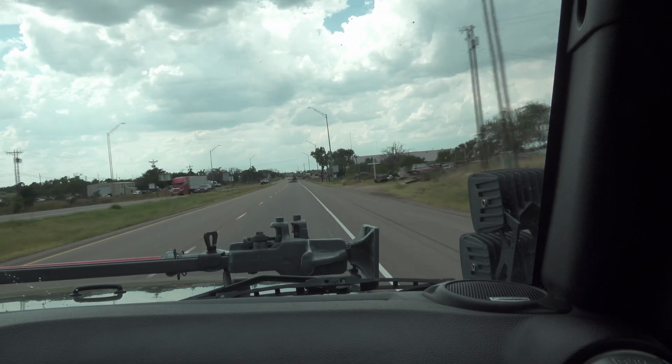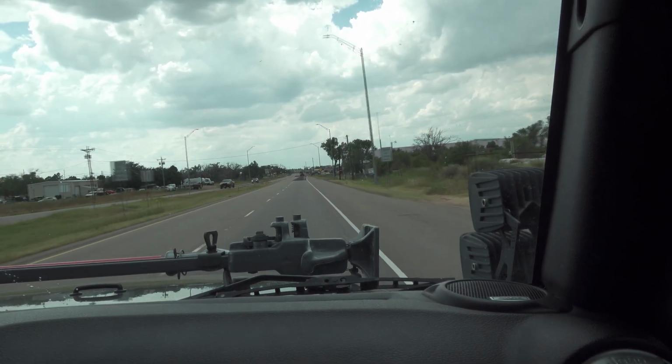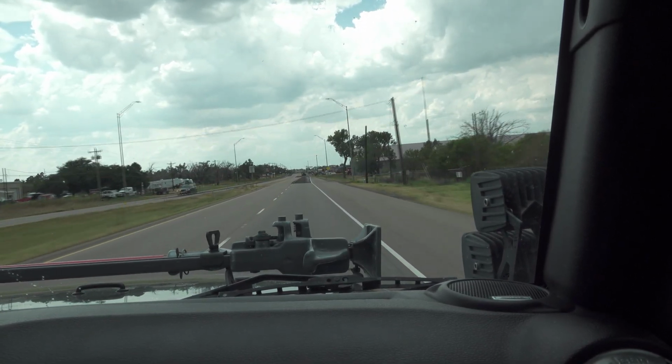All right, so we finally hit that cooler air. It's a whopping 87 degrees outside now, so let's just hope it holds. Engine temperatures came down to 220, and that's all good. So that'll hold out for a while. We're in good shape.